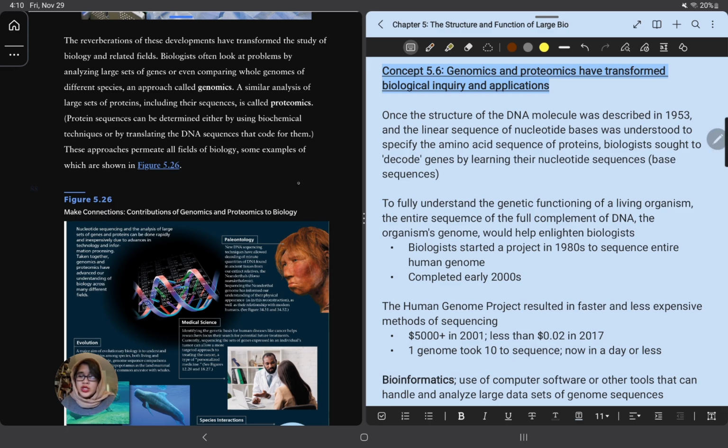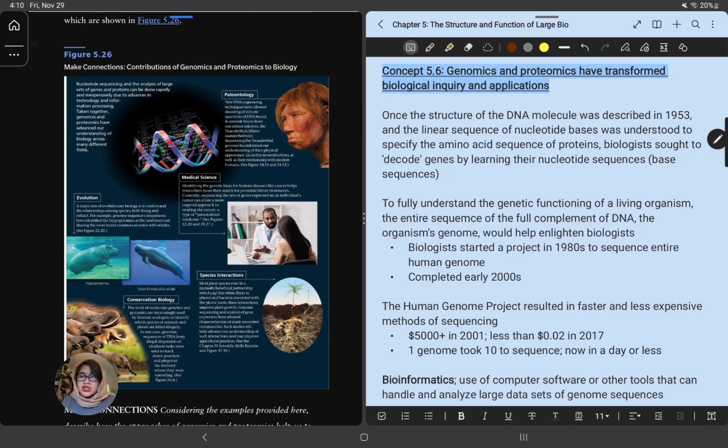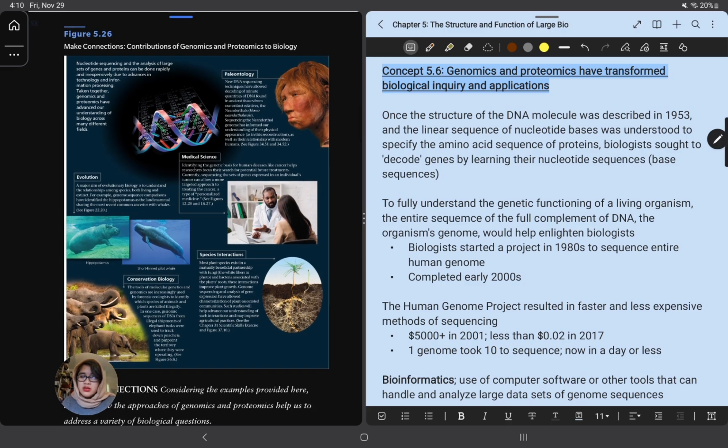These approaches permeate all fields of biology, some examples of which are shown in Figure 5.26. So, contributions of genomics and proteomics to biology gave rise to evolution, conservation biology, species interactions, medical science, and paleontology. And paleontology is the study of our extinct relatives. The study of the DNA, and I guess the comparison of our DNA and ancient DNA.